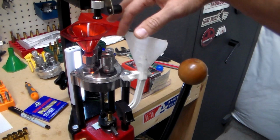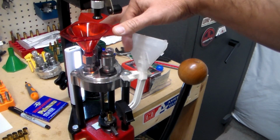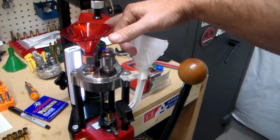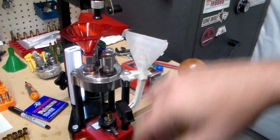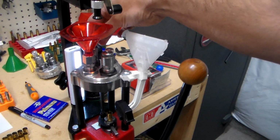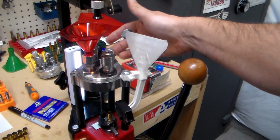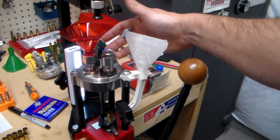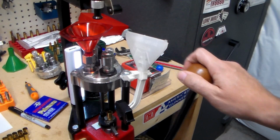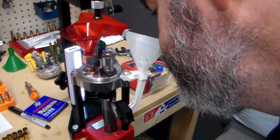So this die, the decapping and sizing carbide die, that's a Lyman. This flaring die over here, that's a Lyman. Well, actually, no, what is that? That's the seating die. I'm sorry, the seating die is a Lyman. The powder through expanding die and the factory crimp die are both Lee. So it's kind of a mixed setup, but it should work just fine.